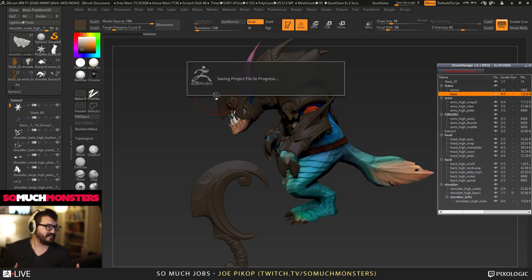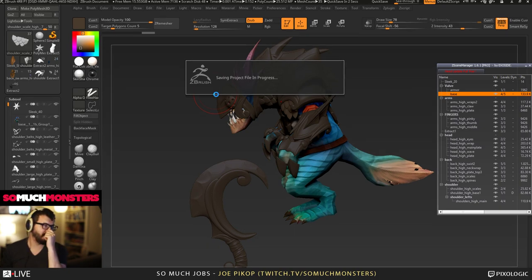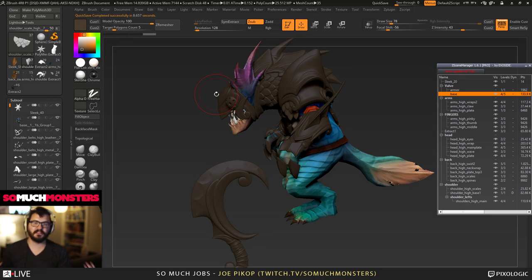When you start out a project, how do I model this piece? How do I get it to be a final asset? What's the easiest way for me to get there? What's the fastest way? What's the best looking way? Sometimes those are all the same. Sometimes they're not.